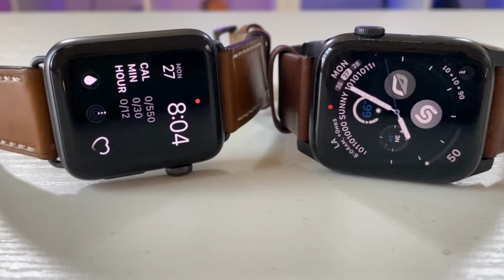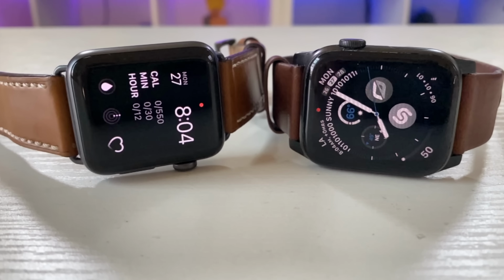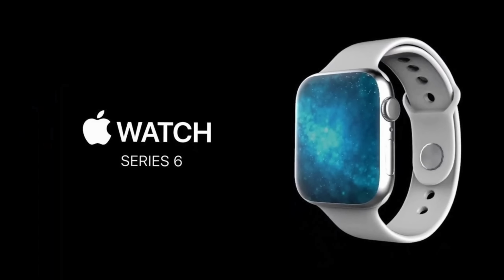Those are the two Apple Watches that we're going to discuss to help you decide between the Series 3 or the Series 5. And we're also going to talk about whether it's better to actually wait a few more months until the Series 6 is out, and if it's really worth waiting based on everything that we know so far.